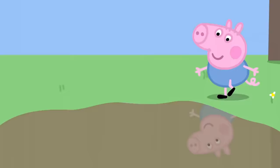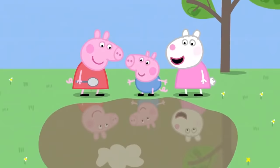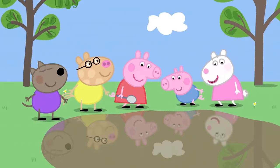George has found a muddy puddle. Ooh, it's shiny enough to see our faces. I can see the sky. There's a cloud. Here are Pedro Pony and Danny Dog. Hello, everyone. Did you drop something in that puddle? No, we're looking at the sky.